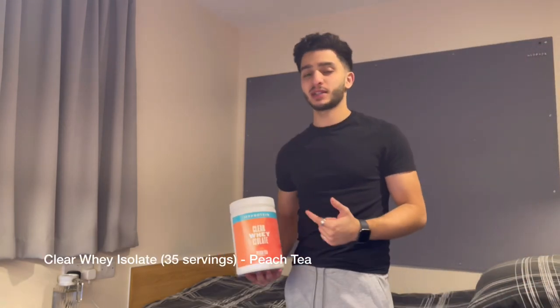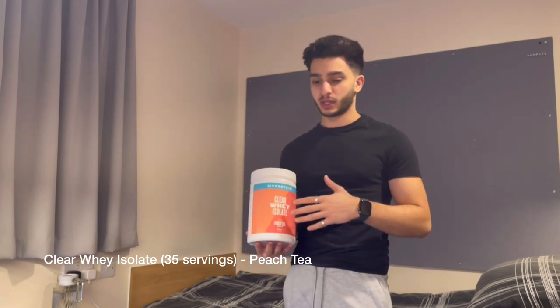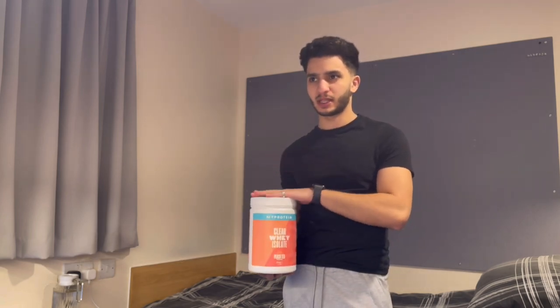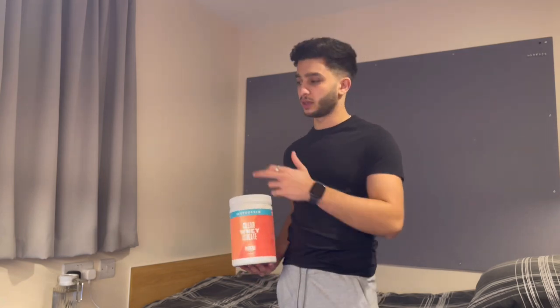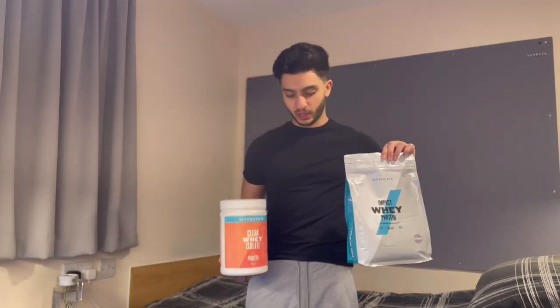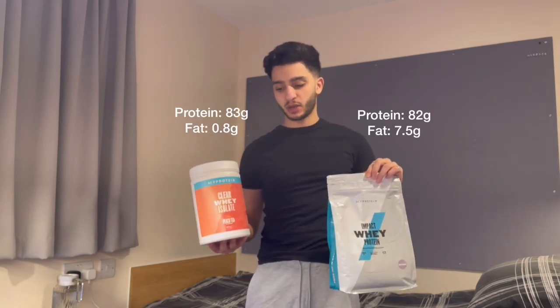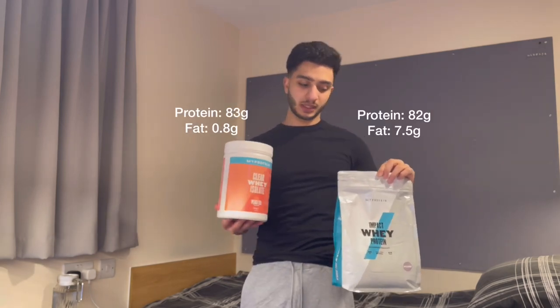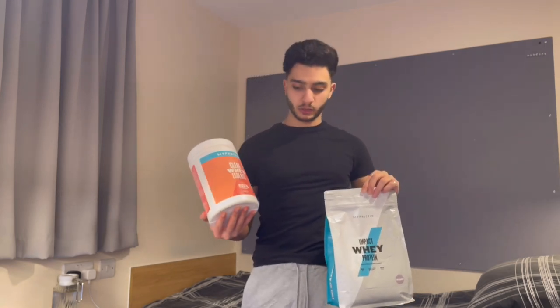This is the Clear Whey Isolate in peach tea flavor. I've been drinking this for a long time now. This is my fifth tub, if I'm not mistaken. This is, honestly, take it from me, the best way to consume protein. If you're a guy or girl who wants to gain muscle, drink this over these. So they're both great for protein intake. This has more protein and less fat per 100 grams. So I highly recommend this over this. But they're both great, but this is for me. I love this so much more.